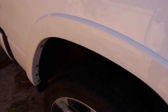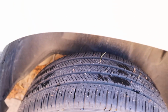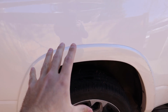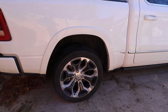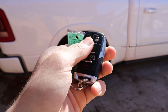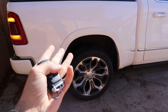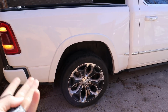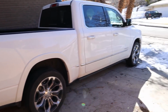And if you guys come with me to the rear, well, of course, this one has the wheelhouse liner, so we can't really see it. But trust me, there's a canister back there as well. If you guys don't know what the air suspension system actually does, it raises and lowers the truck. Let's see if I can get it to do the lowering function. So let's lock it here, and we'll press that function twice. And then you guys can hear it activating.